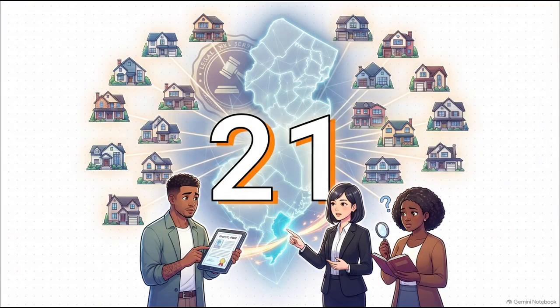Let's talk about the number 21. The crucial point here is understanding the sheer power of a state-level judgment. 21 represents all the counties in New Jersey. Under state law, a personal civil judgment docketed in the Superior Court in Trenton automatically attaches to real estate in all 21 counties. That means if an owner gets sued over in Essex or Morris County, that out-of-town lawsuit instantly encumbers their property in Paterson or Clifton. And there won't be a single local record filed in Passaic County.